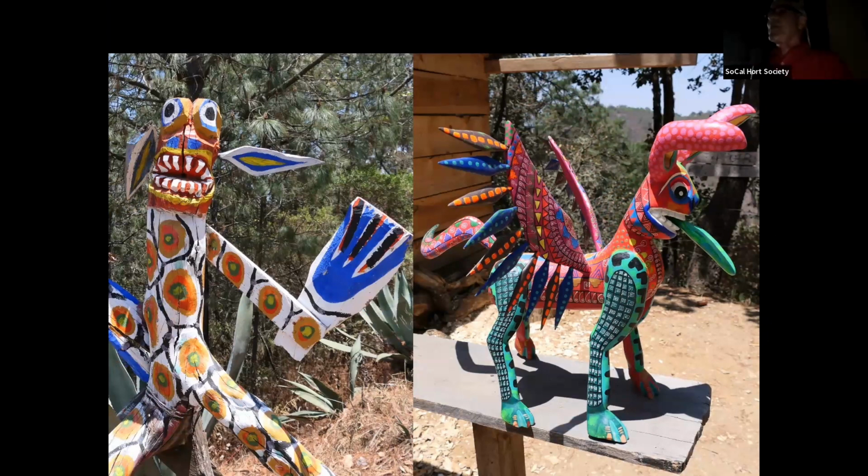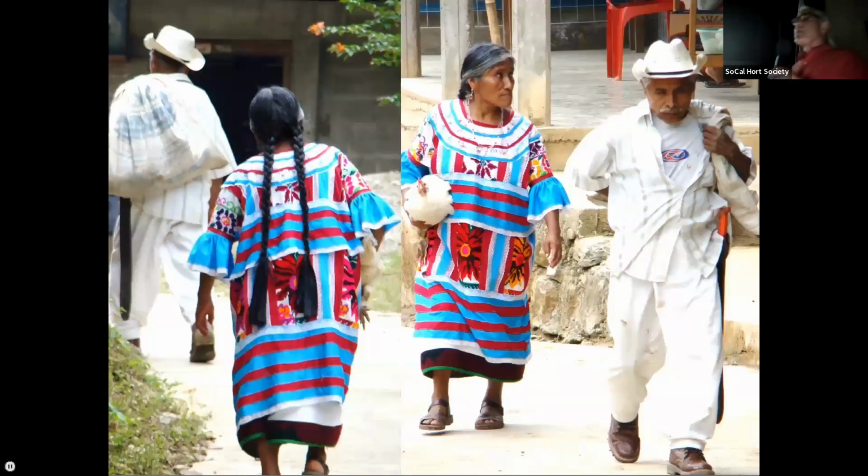These are alebrijes, little carved figures that have become very popular. And curiously, they're made out of bursera. And you know, bursera is also used for making incense. There are a number of bursera species in Oaxaca, and they're very popular with a lot of cactus and succulent types.